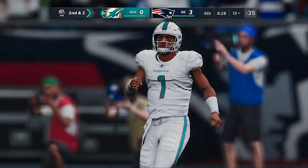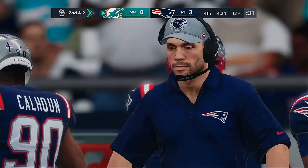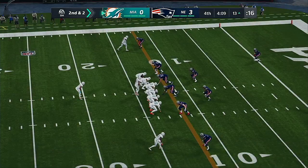Now, that was not a bad scramble there on first down. He didn't force it, nor did he throw it away. He was able to take off, and now he made it a very manageable second and short. Ahead of the chains now, second and 2.